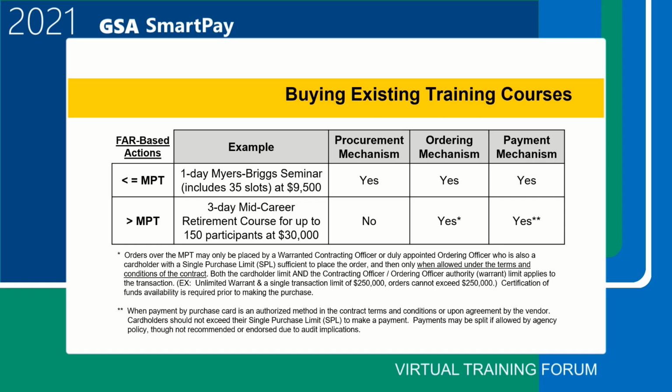For example, you're buying a one-day Myers-Briggs seminar for 35 employees at a total cost of $9,500. The purchase card can be used as a procurement, ordering, and payment mechanism because it falls within the $10,000 micro-purchase threshold. In example 2, you're buying a 3-day mid-career retirement course for 150 participants held at your headquarters. The cost of the course is $30,000.